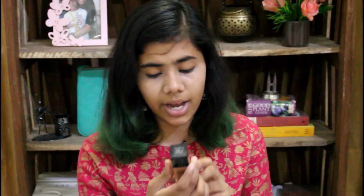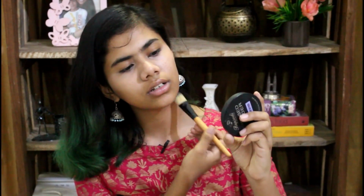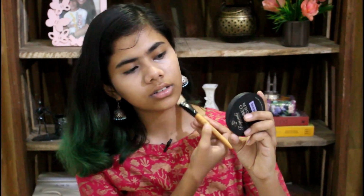Alright, so hers is 230 something, but mine is 322. So yeah, we're going to test it out the same way she said by applying it on her neck. So I'm going to be using the foundation brush that I have. And it has blended really properly, as you can see. I don't think you can make out, but it has blended in really properly and it really matches my skin tone. So I think this is the perfect one.